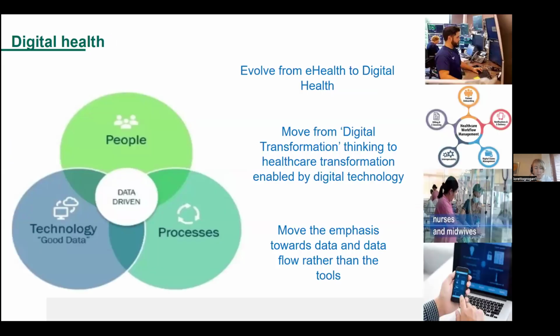So again, people, process and technology, and in the middle of all those is data. And we are moving from thinking about digital transformation to more about healthcare transformation enabled by digital technology, and moving the emphasis towards data and data flow rather than the tools, because we know data is at the core.